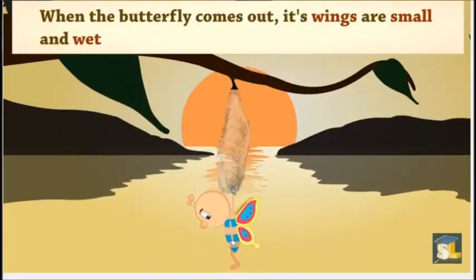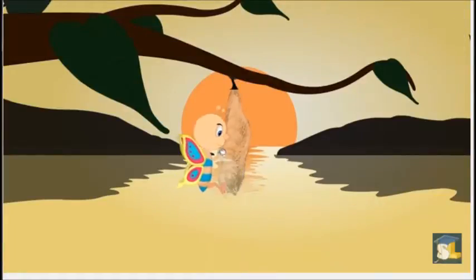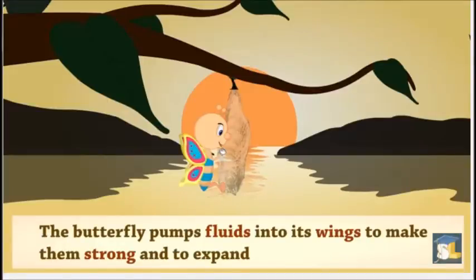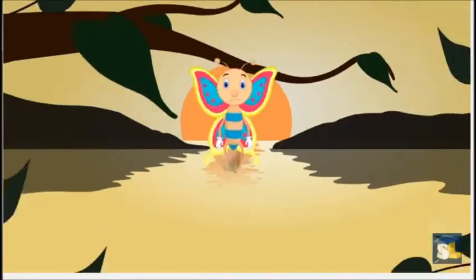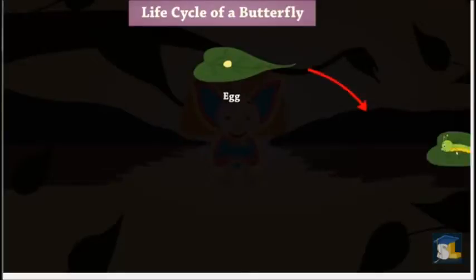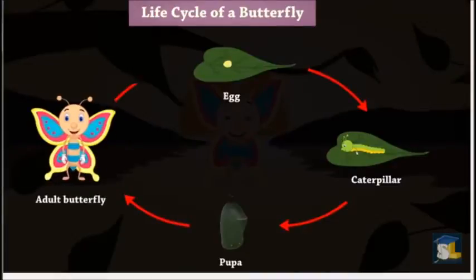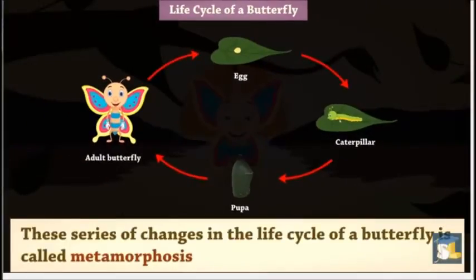When the butterfly comes out, its wings are small and wet. The butterfly pumps fluids into its wings to make them strong and to expand. After a few hours, the wings become strong enough and the butterfly is able to fly. These series of changes in the life cycle of a butterfly is called metamorphosis.